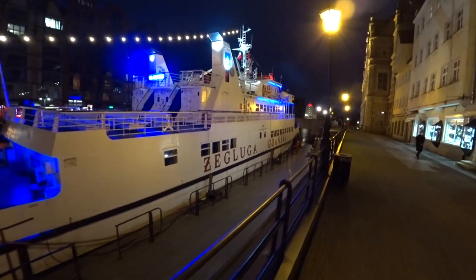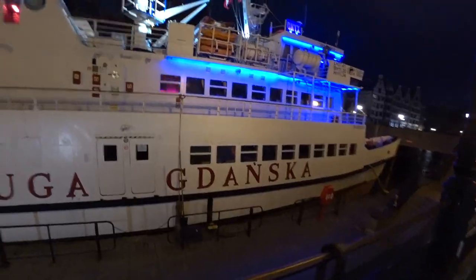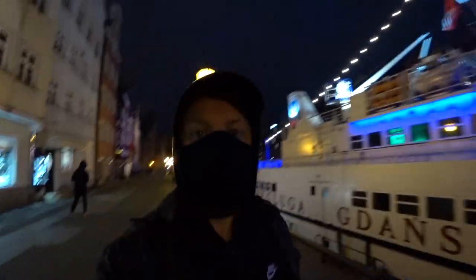It's a big boat. I wonder if it's still in use. Looks like there's a nightclub in there. It won't be open.